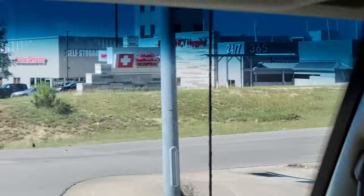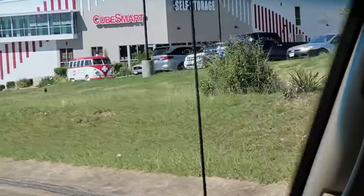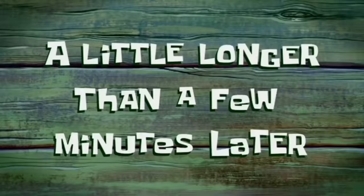Here it is right here on the right. Look at that. She's a real beaut, Clark. A little longer than a few minutes later. Whoa!